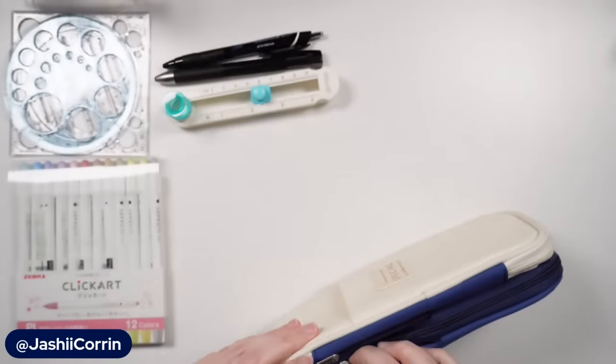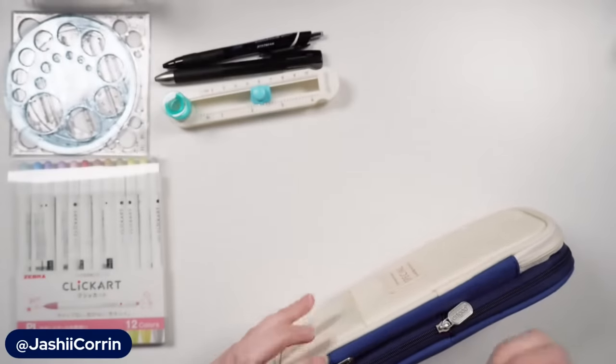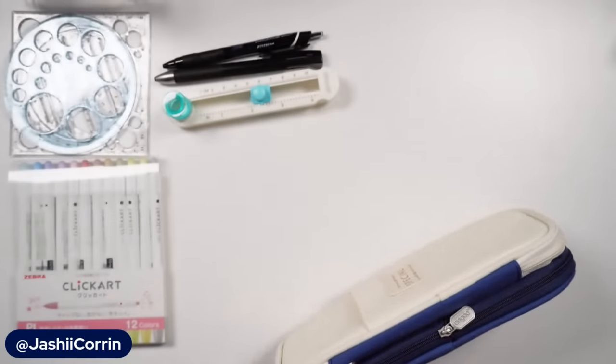Oh, I just hit my sore thumb on the side of the pencil case. And now it's sore again.